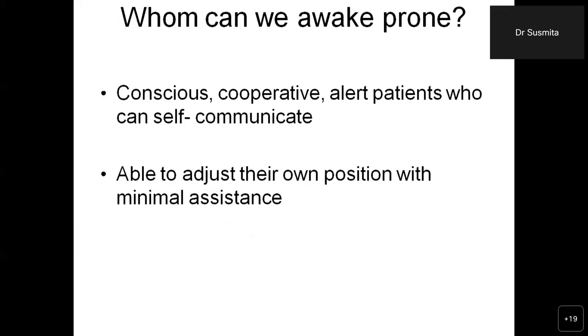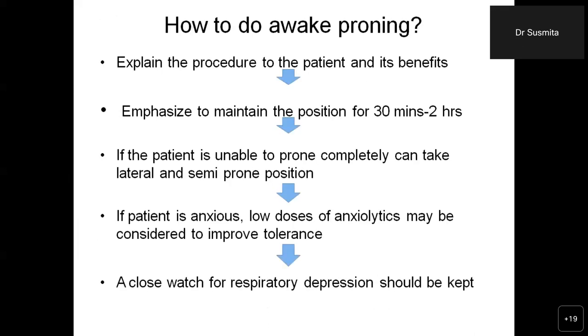In whom can we do awake proning? A conscious, cooperative, alert patient who can self-communicate and is able to adjust their own position with minimal assistance. How to do awake proning? Explain the procedure to the patient and its benefit.